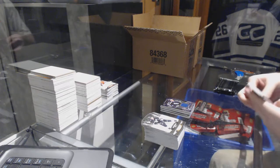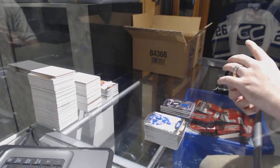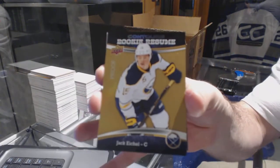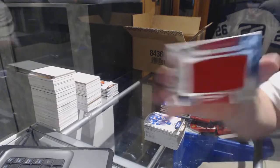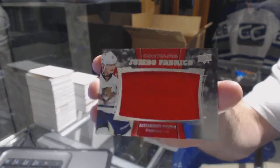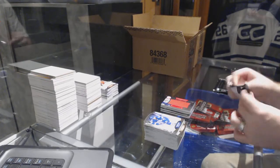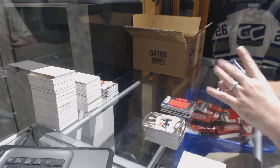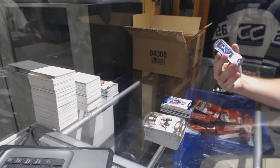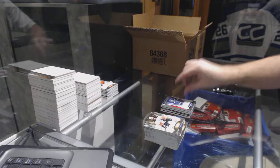We've got a proof rookie resume number to 50 for the Buffalo Sabres, Jack Eichel. And a jumbo fabrics of Barkov for the Florida Panthers, Aleksander Barkov. We've got for the Oilers a $4.99 blue base of Mark Messier and an autographed rookie to $4.99 of Colton Parayko, St. Louis Blues.